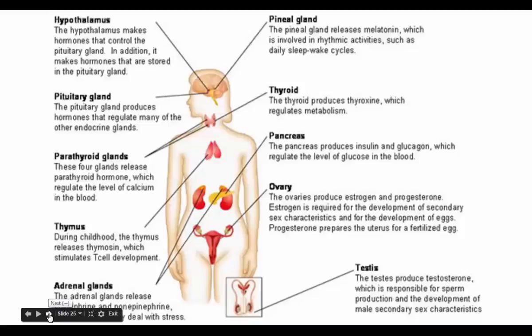The thyroid gland is responsible for producing a few different hormones. Thyroxine is one of them, which helps regulate your metabolism, so how your body uses energy. That happens in the thyroid gland. It also regulates calcium levels, along with the parathyroid gland. Because on the thyroid gland are these four little dots that are called the parathyroid glands. And they produce hormones which regulate calcium in the blood. So they work together.